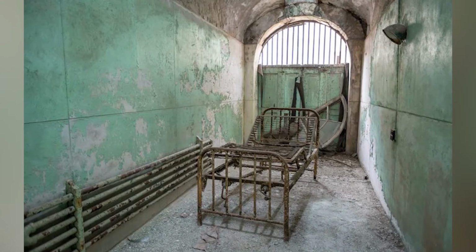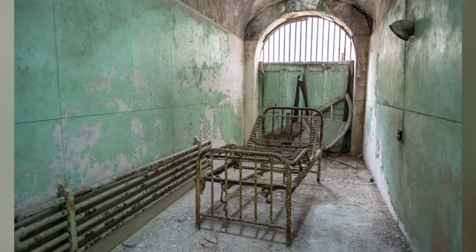Notorious criminals such as Al Capone and bank robber Willie Sutton were also held inside its innovative wagon wheel design. Originally, inmates were housed in cells that could only be accessed by entering through a small exercise yard attached to the back of the prison.